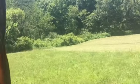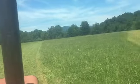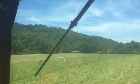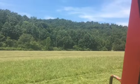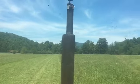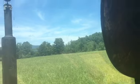We cut it on Friday and baled it on Saturday. Cut it on Thursday, baled it on Friday. Cut some on Friday and baled it on Saturday. So it's about as good a haymaking weather as you can get here in western North Carolina. Trying to dodge between the storms. It's pretty wet this year. But so far it's worked out pretty good. We've got more hay off this field this year than we have in years past.